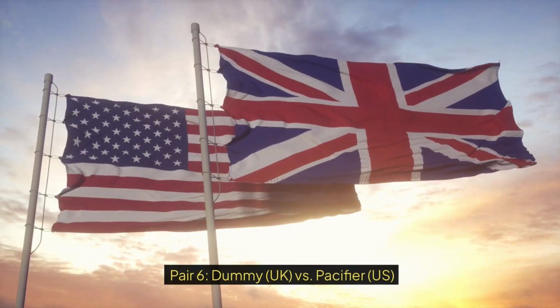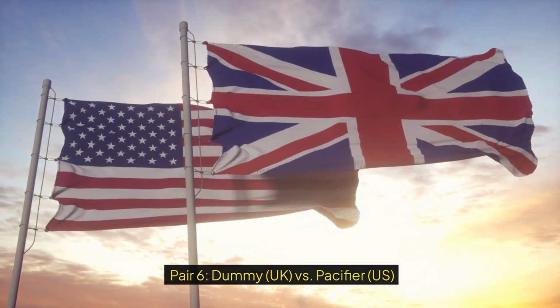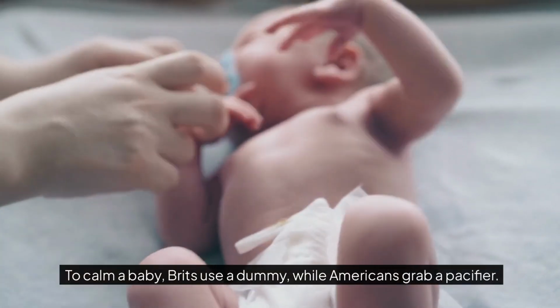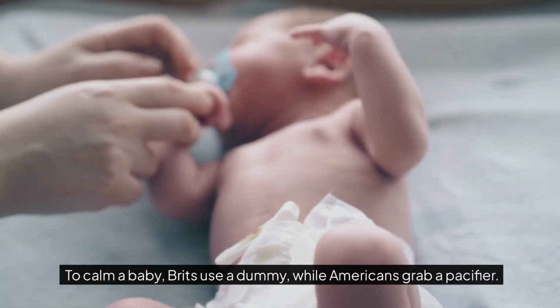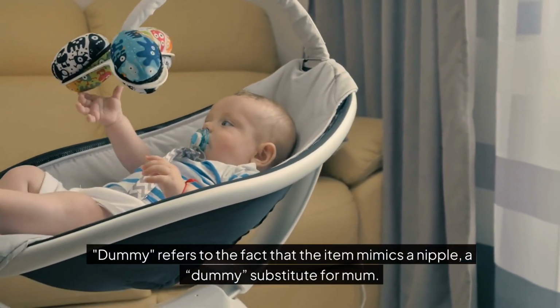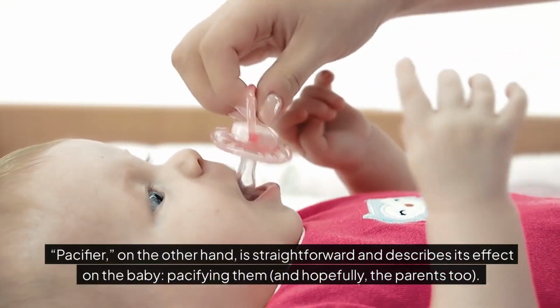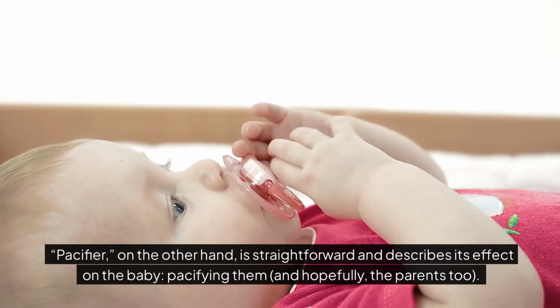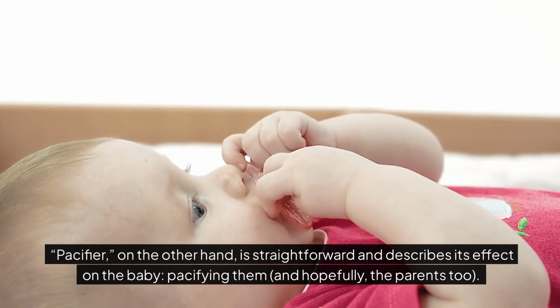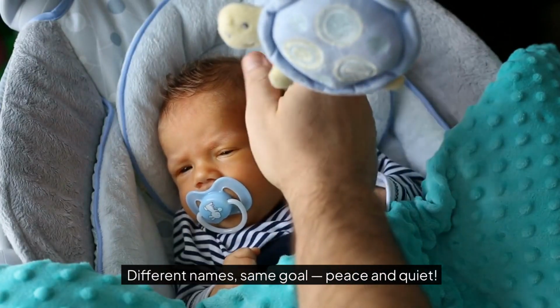Pair 6, dummy, UK versus pacifier, US. To calm a baby, Brits use a dummy, while Americans grab a pacifier. Dummy refers to the fact that the item mimics a nipple, a dummy substitute for mum. Pacifier, on the other hand, is straightforward and describes its effect on the baby, pacifying them, and hopefully the parents too. Different names, same goal, peace and quiet.